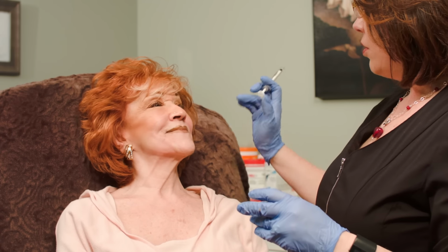And every time you add a syringe of Bellafill, you're adding a larger population of microspheres. I had the 5-syringe Bellafill done about 2 months ago, and I loved it. I've had a lot of filler, Juvederm, Restylane, and they didn't seem to work that great on my skin. They didn't seem to last as long, and Lisa felt that if I tried the Bellafill, where it lasts 5 years, I probably would be a lot more happy, and I really am.